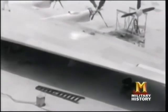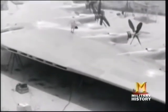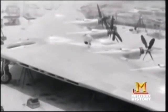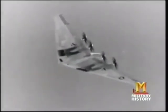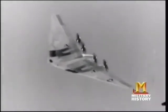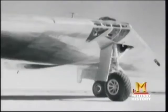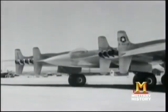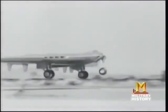In 1941, Northrop was awarded a contract to develop and build the XB-35 flying wing bomber, capable of carrying a bomb load of over 52,000 pounds with a range of 7,500 miles. World War II was over by the time the XB-35 first took to the air in 1946, powered by 4 piston engines. The following year, the YB-49 flying wing with 8 jet engines made its first flight.